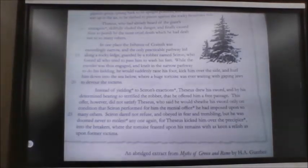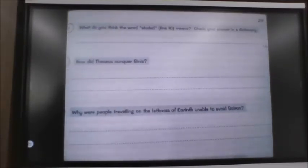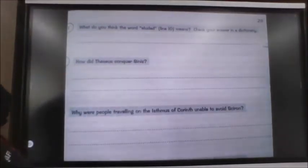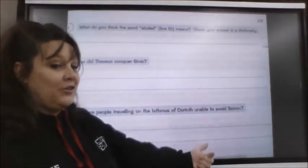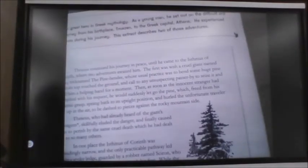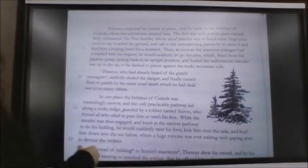So let's have a little look at what you're going to be doing today. So you have got some questions, and we've done lots of work to help you already this morning to answer these questions. So number one, what do you think the word eluded in line 10 means? Now, we looked at that in our words, find one word. So you can skip back in the video and have a little look at that. And you can also look in line 10. Okay, it says that Theseus, who'd already heard of the giant stratagem, skillfully eluded the danger. So you can read it in context. Does that help you?